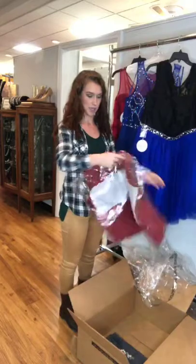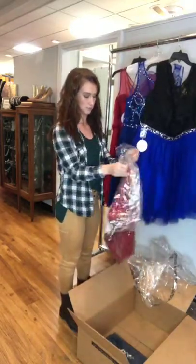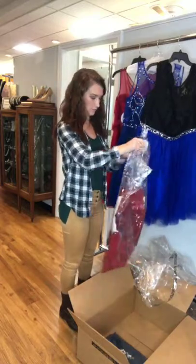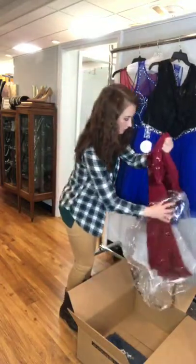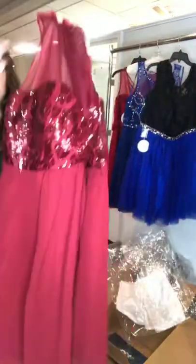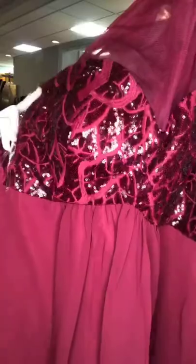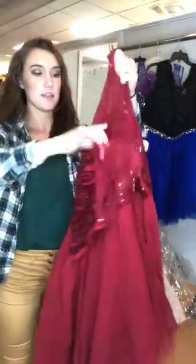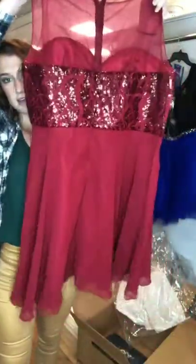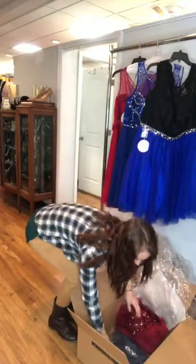Alright, this next one here is a nice pretty red again. It's more of that burgundy red. It's a chiffon skirt, but then look at this bodice. It has these little sequins all over it, and it's a really cool design. Super pretty. It does have this illusion neckline, and then here's the back of it. It's a really nice simple chiffon. I'll leave that right here for now.